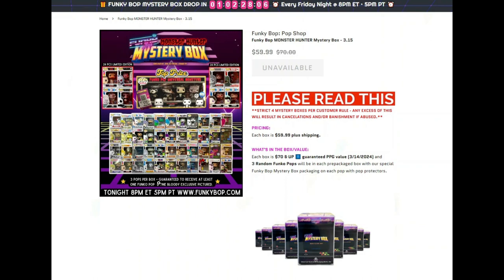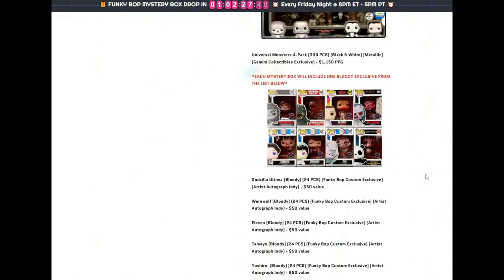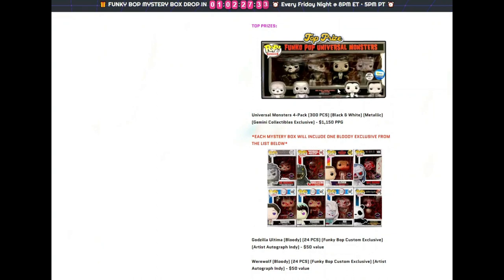Three pops per box, guaranteed to receive at least one Funko Pop and one bloody exclusive pop. So you're guaranteed to get one of the Funko Pops and one of the bloody ones and then something else in this box. That is the top pull right there, the Universal Monsters. Boxes are first come, first serve basis. Only 50 of them are in the run total. Let's see, that's a four pack, limited to 300, worth $1,100. Can you believe that? We won't pull that.